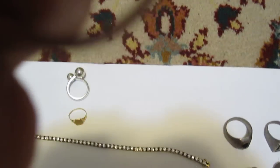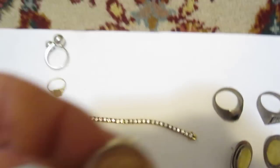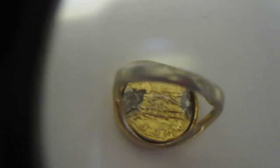The ring is marked 18K, but I could see that the gold plating is wearing off already, so it's definitely not real gold. But I thought, because of these soldering marks, that somebody had taken this coin and put it in this ring, and that it's actually a real coin. So I figured it's not going to be that much money anyway, it was worth a shot.